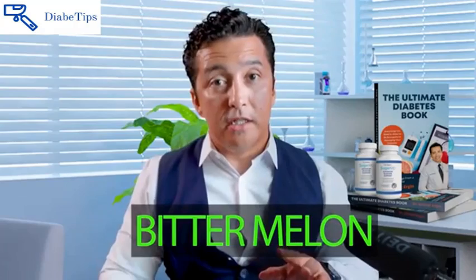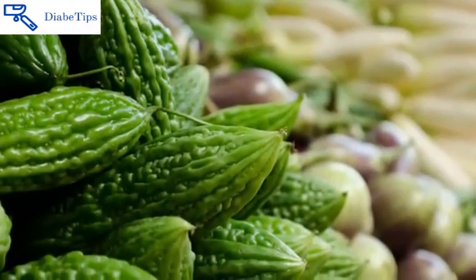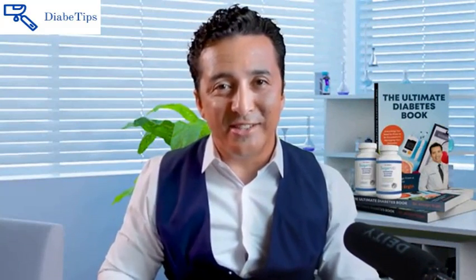Bitter melon, if you have never heard of it, is an herb. It's actually a food, and it's used in India as a food, as a spice, and whatever you call it. And there are a lot of good beneficial properties for diabetics, and here we are. Let's talk about it.